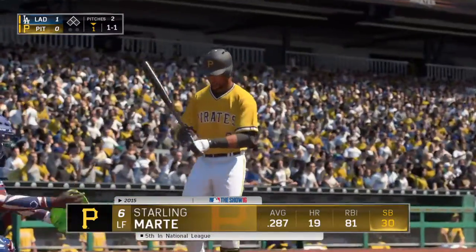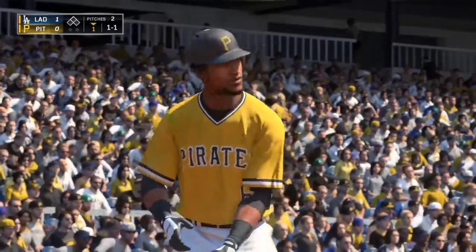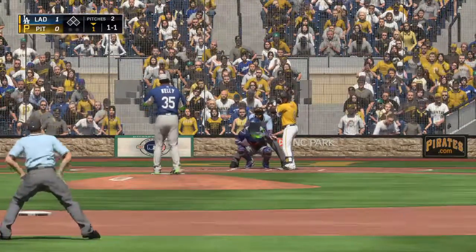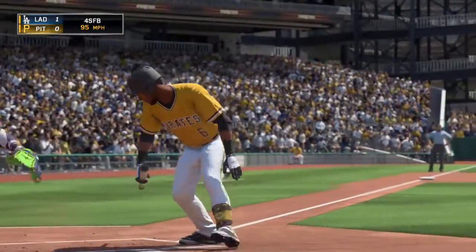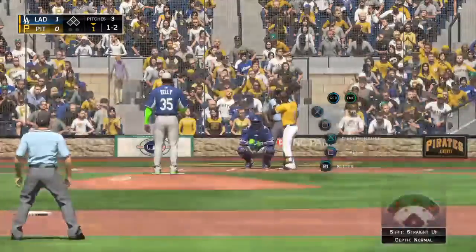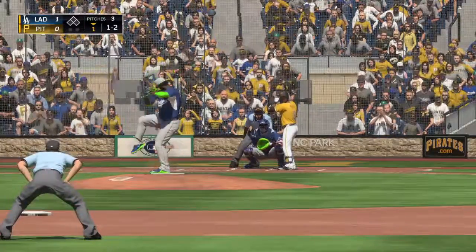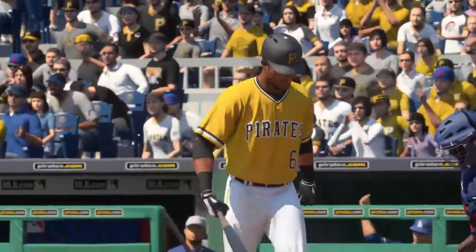Leading off the inning, Starling Marte, and they'll need him to get something going here. Looking to drop one down, but he can't make contact. 1-2. Fastball swung on and missed for the first out.